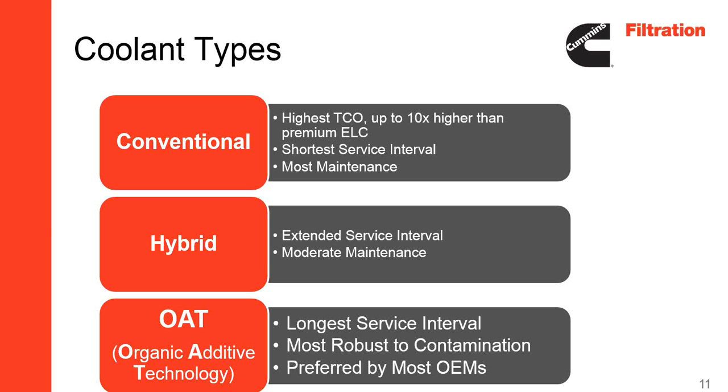OAT, or organic additive technology coolants, use the newest type of additive chemistry. This type of chemistry will typically have the fewest maintenance requirements. OAT coolants are also more tolerant of system contamination and are typically the preferred coolant type of OEMs.